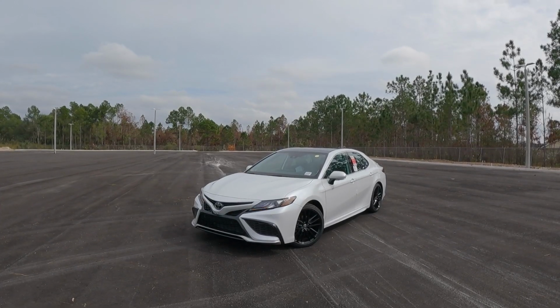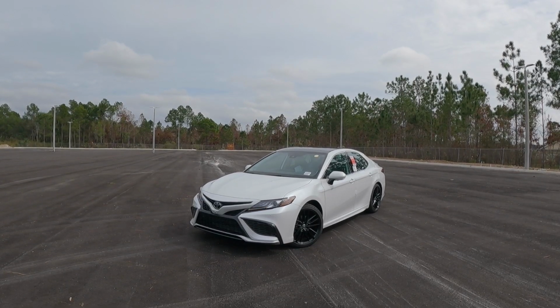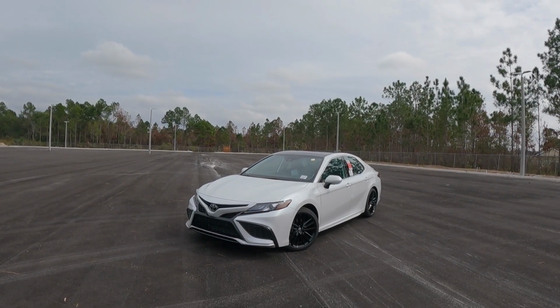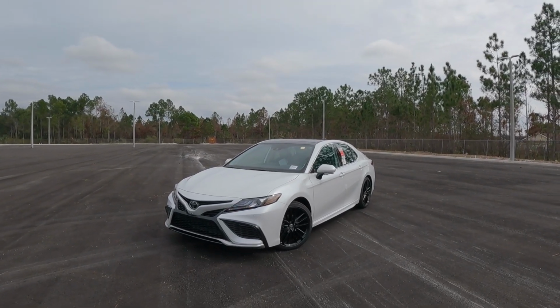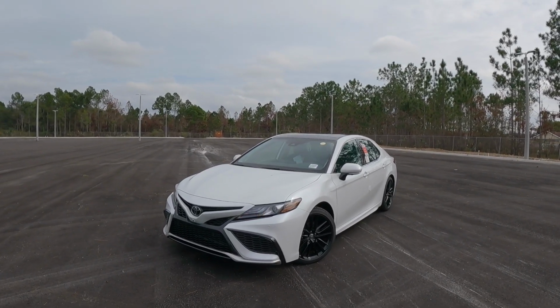Looking at the Toyota Camry here, this is the XSE model. As you guys can see, it looks sportier compared to a normal looking Camry. I do like the aggressive styling here with the XSE model. As you guys can see, this is painted in this Wind Chill Pearl exterior paint.